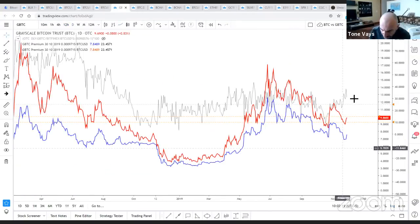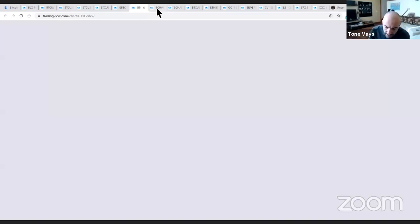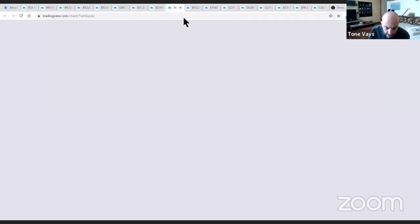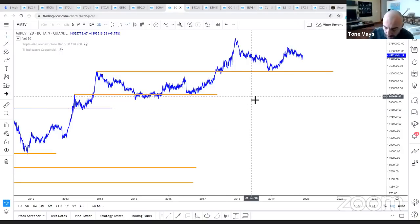GBTC is trading today. Looks like the premium came down a little bit, down to 31. Still a little pricey. Bitcoin dominance, not very interesting. Mining hash rate still looks okay. This is miner profitability. I do think miner profitability will hit this line. That means that it would have to fall to $6,000 a Bitcoin after the halving. I don't think we're going to go sub 3,000 before the halving. That's the only other way to hit this line.